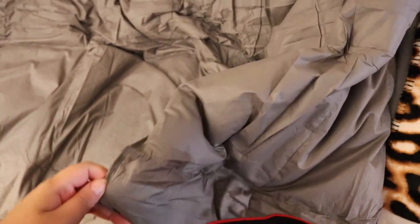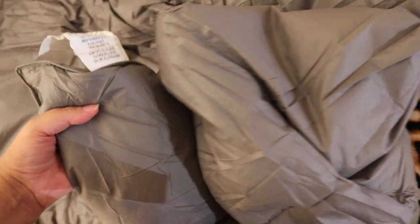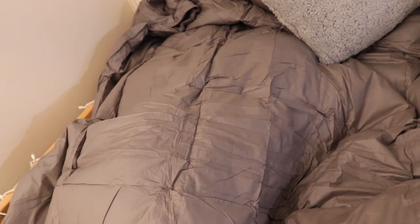Oh, see those ones? Maybe I will put it in some cover, I don't know yet. And this way can be covering the bed. And this is the down comforter. It's really nice for that price.